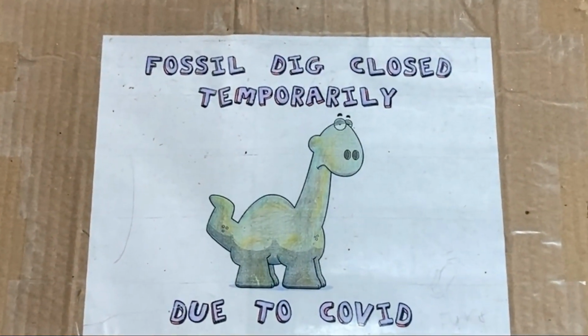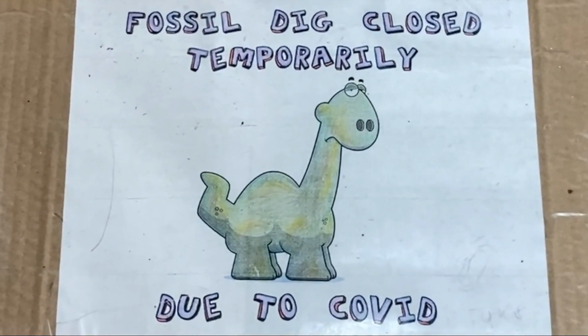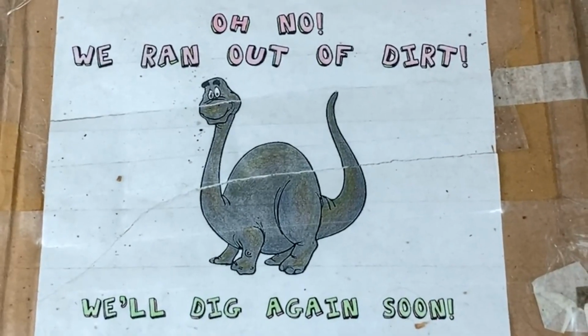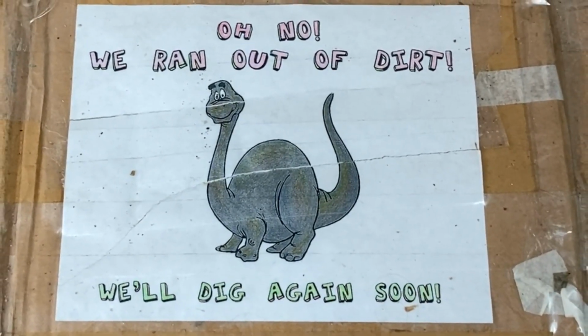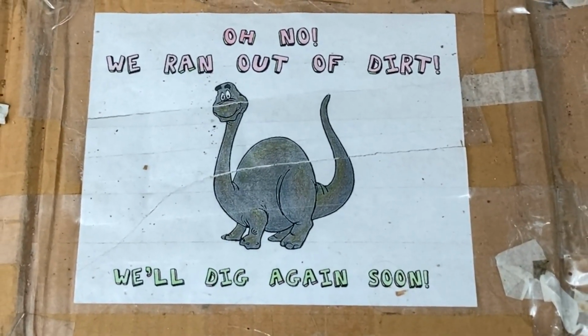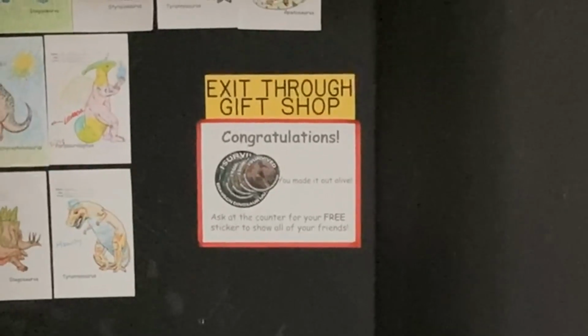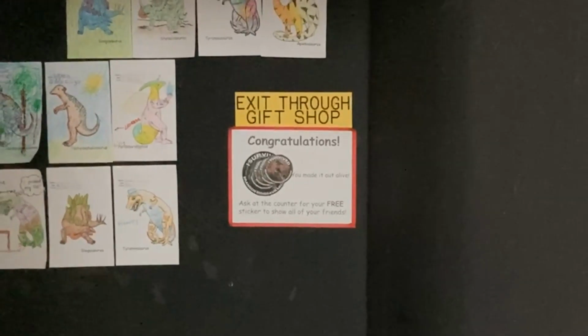Fossil dig's still closed. I made those signs. And apparently I lied. Well, it was a couple of years ago, and they're still out of dirt. We're about out. It's a small building. I do still want to show you guys the coloring pages, though. See if they still have mine up there. Exit through gift shop. Same way that you entered.